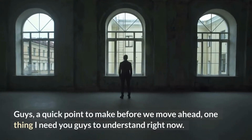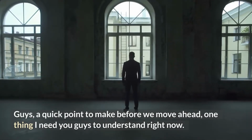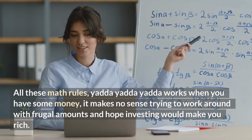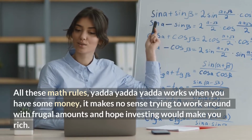Guys, a quick point to make before we move ahead. One thing I need you guys to understand right now. All these math rules, yada yada yada, work when you have some money. It makes no sense trying to work around with frugal amounts and hope investing would make you rich.